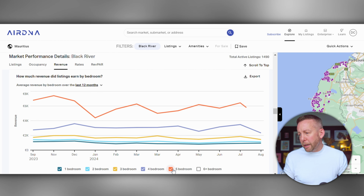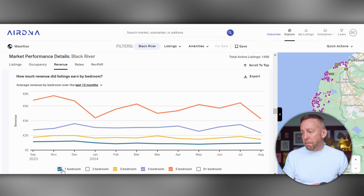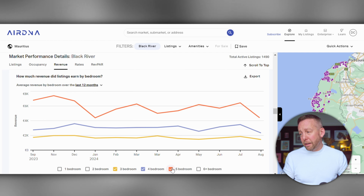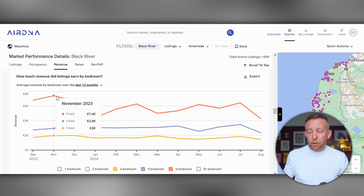5 bedrooms seems to be the massive one of where you can charge the absolute highest. There's a marginal increase from a 4-bedroom to a 3, but in the 1 and 2 there really isn't that much, and actually they're very low. I would just cut those out straight away and not even look at them and go as a minimum from a 3-bedroom. But if you can get a 4-bedroom, even better. That is where the real money is. I don't know how many of these 5 bedrooms exist, but they can charge almost whatever they want. Like in the highest nightly rate, or the highest revenue for a 5 bedroom is over 7,000 euros in 1 month.